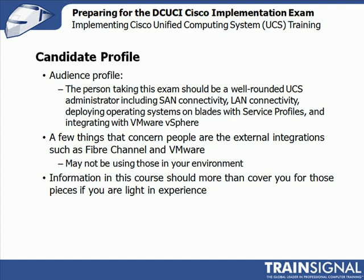A couple of things that might concern people are some of these external integrations, such as Fiber Channel and VMware. You may be someone that is all iSCSI and a Hyper-V shop, or you may not do virtualization on your UCS environment. So you have to understand that the exam is in this world of Fiber Channel knowledge and VMware. It's on the blueprint. You need to be aware of that. And again, information in this course should more than cover you for those pieces.